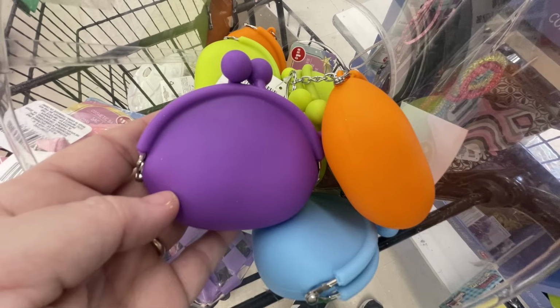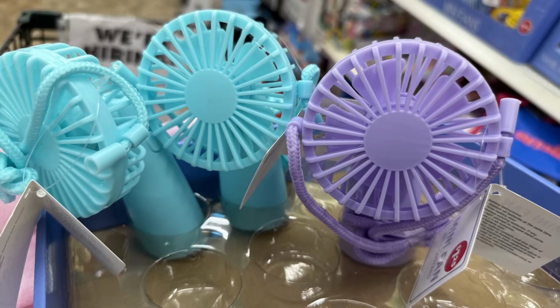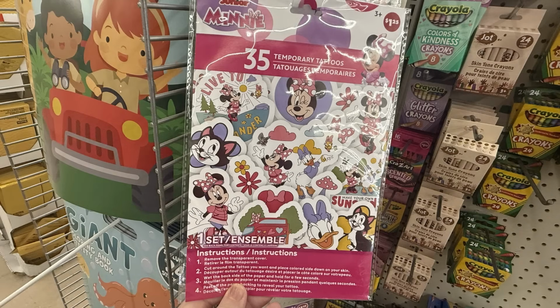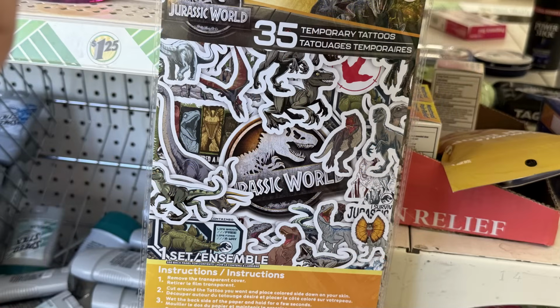Those are all just $1.25, and I found more of the personalized mini fans for $1.25 with the lanyard already attached. They also have a bunch of these packs of the fun temporary tattoos. There's the 35 count pack of the Disney Princess. They also have Minnie Mouse Jr., Mickey Mouse Jr., and Jurassic Park or Jurassic World.